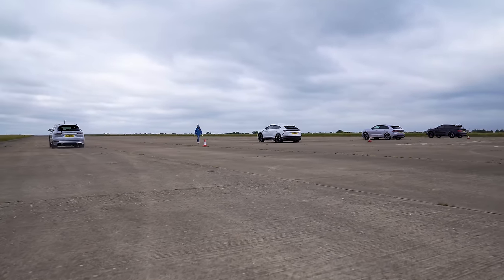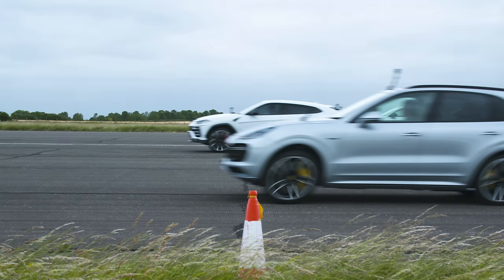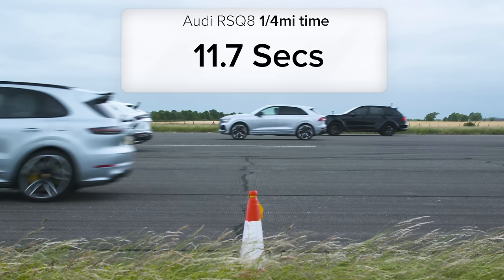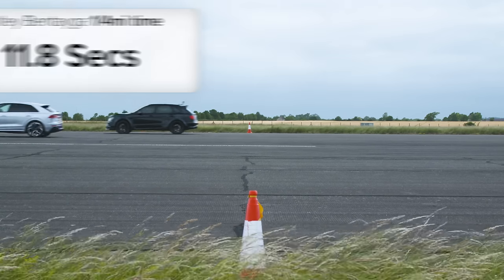Well, the Lamborghini just beat the Porsche, though they both did the standing quarter mile in 11.6 seconds. The Audi managed 11.7 seconds, and the Bentley came last, completing the quarter mile in 11.8 seconds.